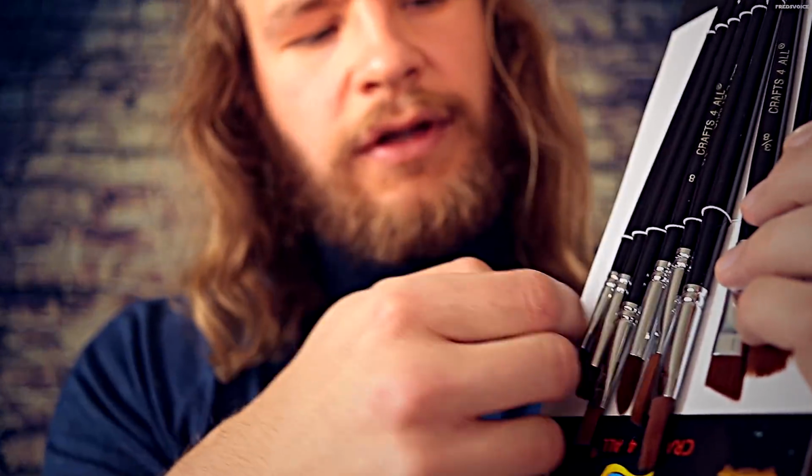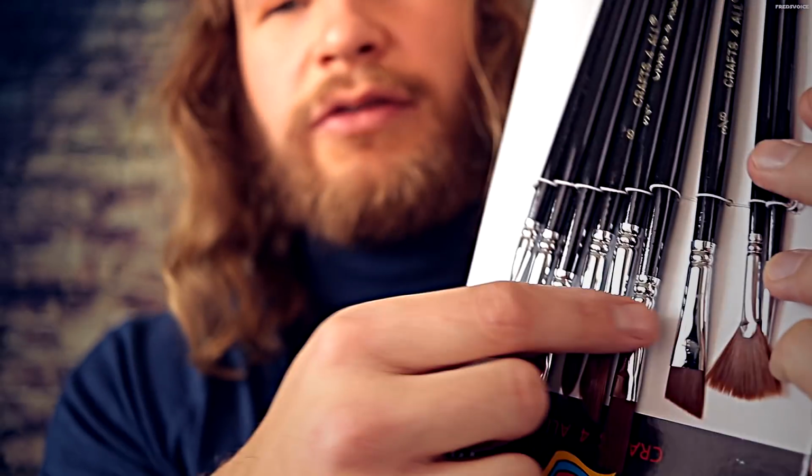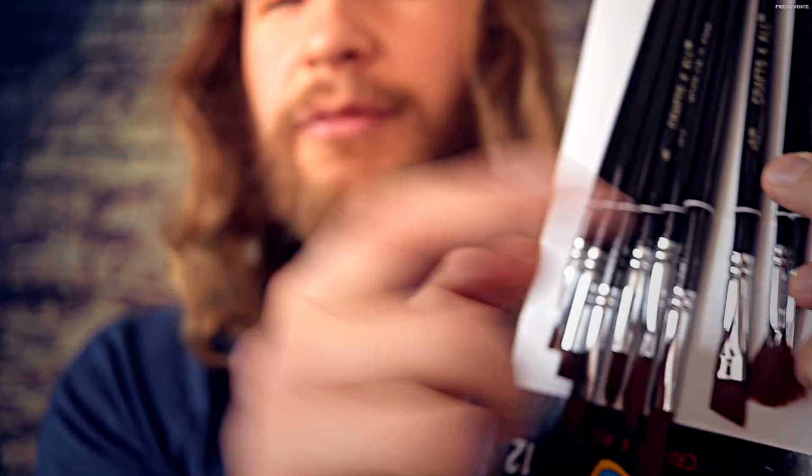Going to brush those bits off there. So I have with me an arrangement of brushes. I always just end up getting packs of brushes because you can never have enough brushes. And these ones are great for painting and little bits of detail work, which is what we're going to be doing with you in a minute.